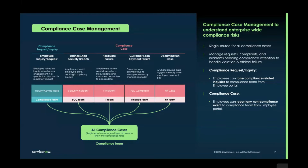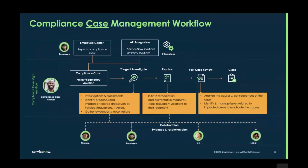With the introduction of type-based classification, you can categorize and organize your compliance requests in a beautiful manner. Now, what that means is you might deal with requests or general inquiries, but within the compliance case, you might have a broad spectrum covering security incidents, financial, loans, and HR cases, and much more, or even legal inquiries as well. And all of those can be categorized in a configurable tool, which will allow you to manage this in a dynamic fashion. And this is just a detailed process flow that I'm walking you through.